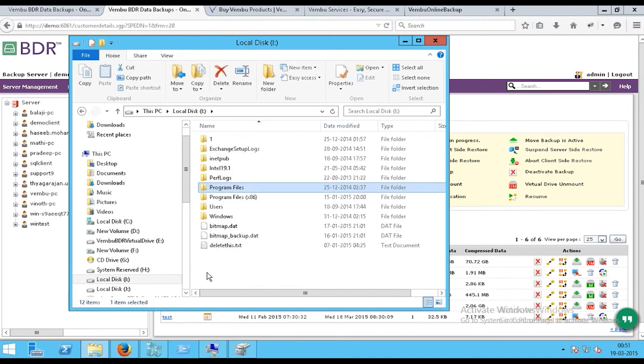And let's say you have Exchange running on this particular system. You can go ahead, point to the EDB file, and you can also do granular mailbox level recovery and mail level recovery from the image backup.